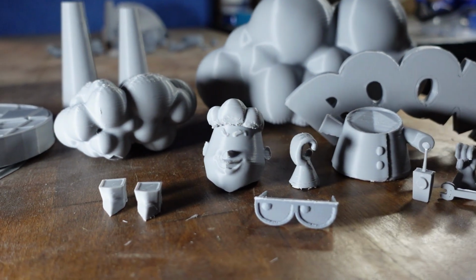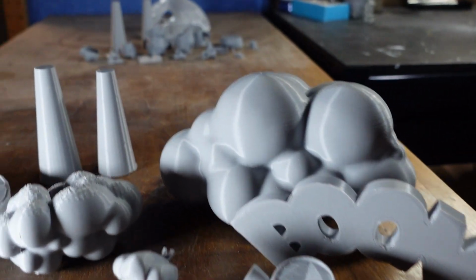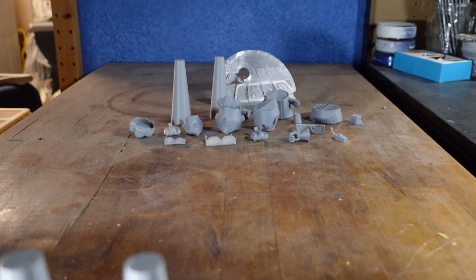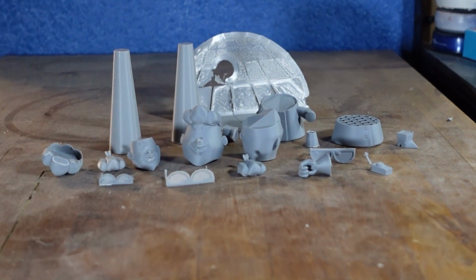All the parts are printed. Altogether, this used about 240 grams of filament and took just under 21 hours to print. But it all went smoothly on the first try. There were absolutely no failures.